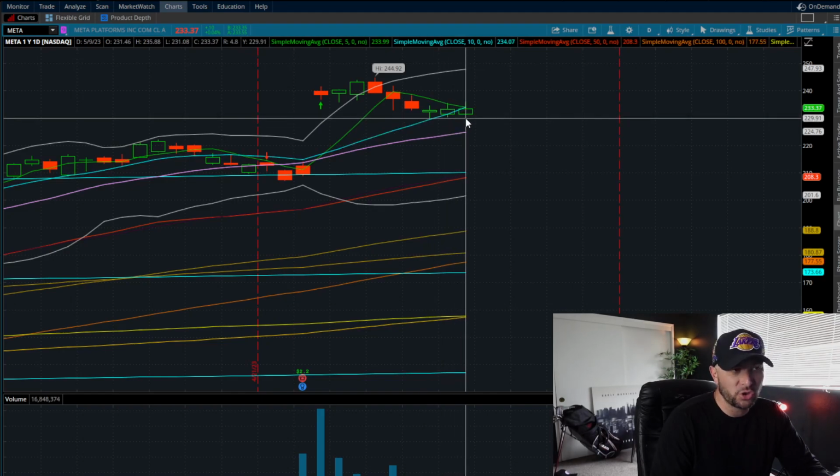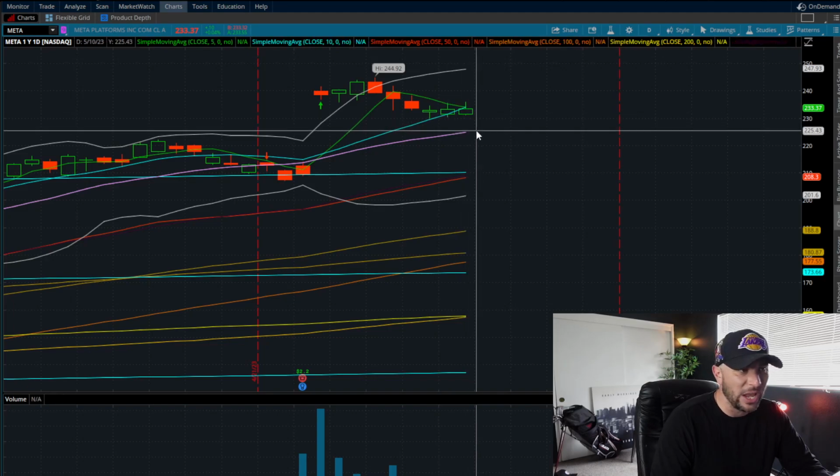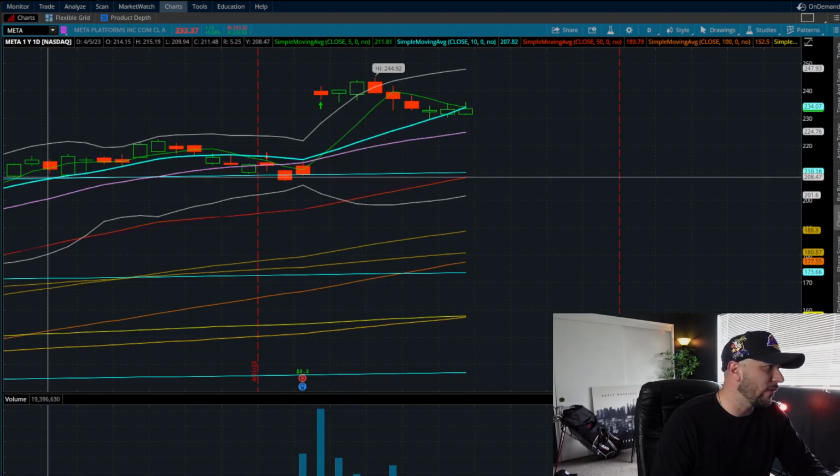I'm a little bit more short biased on Meta. Would like to start clearing some of this earnings gap up. That's a healthy backtest. I think that's completely normal. So let's see if we can get the 229.50s, 229.70s, and try to play that back into 224, 225.